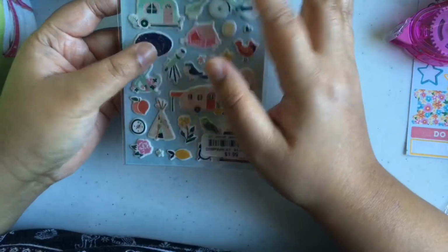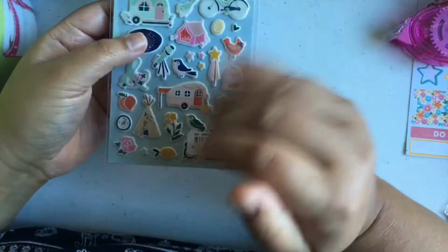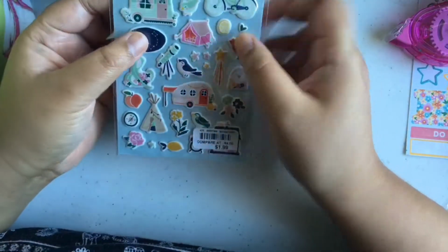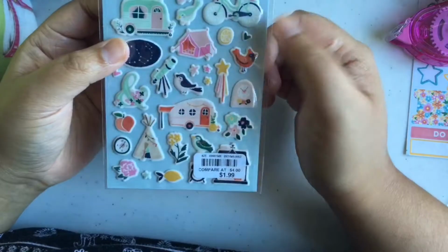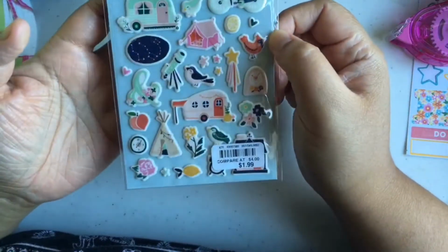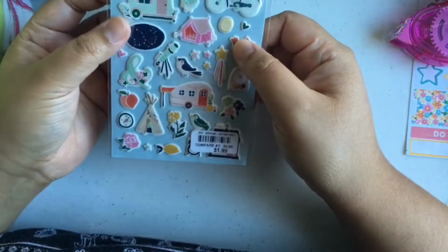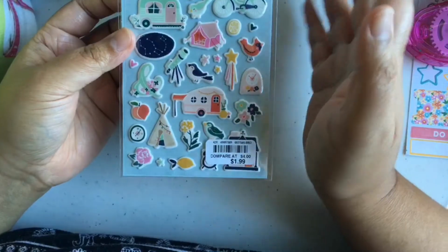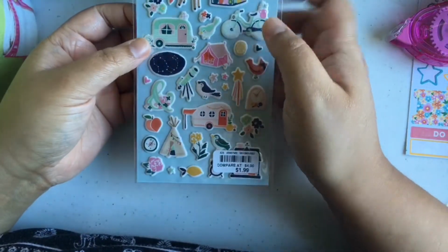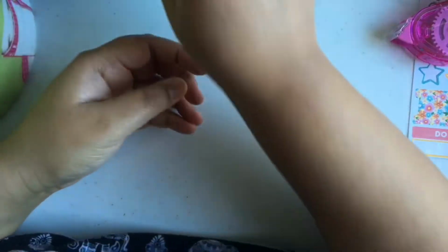So they had a bunch of puffy stickers, but this was the only one I was more interested in, because I love Dear Lizzie, I love Emmie Tam, Maggie Holmes, and so forth. And I've been wanting this puffy sticker sheet from her Stargazer collection, so I was really happy and excited. And for $1.99, that's a steal, guys. So I'm really happy about this purchase. So if you guys haven't been to a Belle's Outlet in a long time, definitely go there, because you may never know. So yeah, that's from Belle's Outlet.